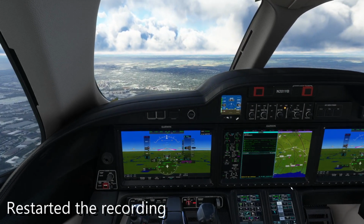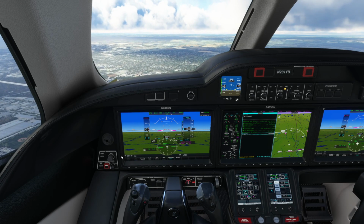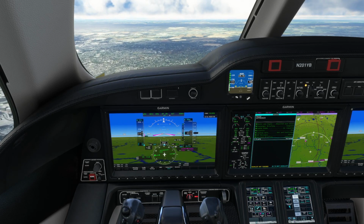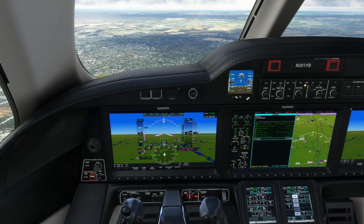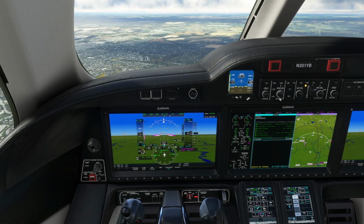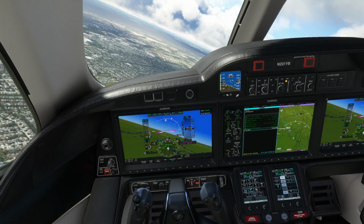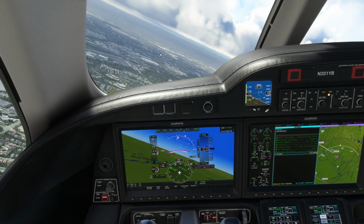Alright, we're level at 3,000 feet, and we'll be intercepting the approach course here in just a little bit, so let's see. I'll go ahead and set our speed manually. We'll drop it to 160. And we'll do our approach flaps here. Alright, let's see, we'll point towards New Deck here. That should get us to New Deck, to an approach point here.